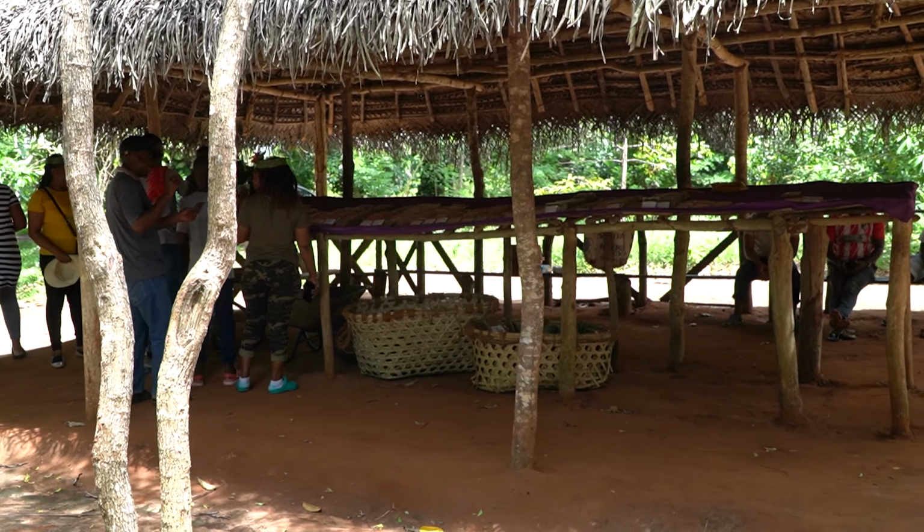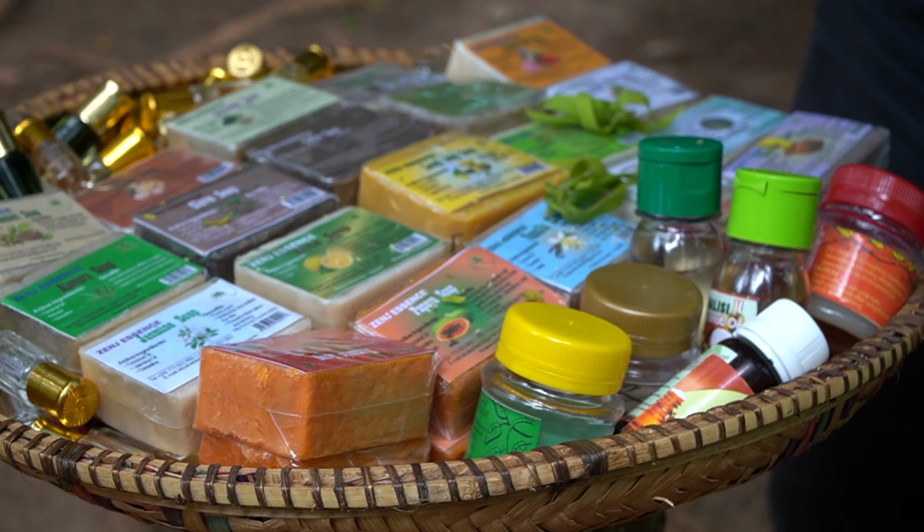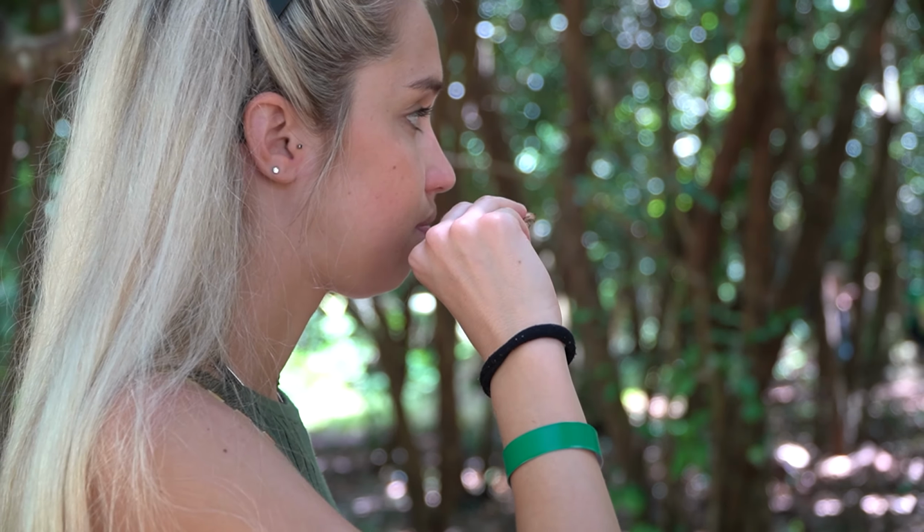At the end of the tour, they'll always try and sell you stuff. I think this is just for them in order to make money, because they do not charge you for any of these tours. So it's nice just to give them a little bit of something in order for them to make a living.